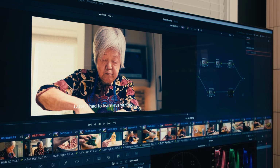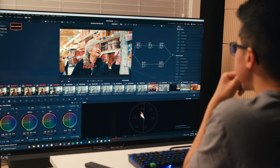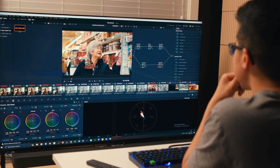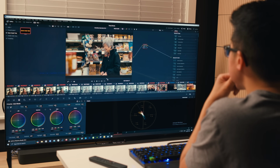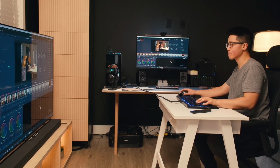Knowing that the movie I was making was going to look exactly as I wanted on this TV when I surprised my dad made the entire process of editing and color grading a lot more satisfying and fun. I was able to just focus on the creative decisions without worrying about whether the display was displaying an accurate representation of the images.